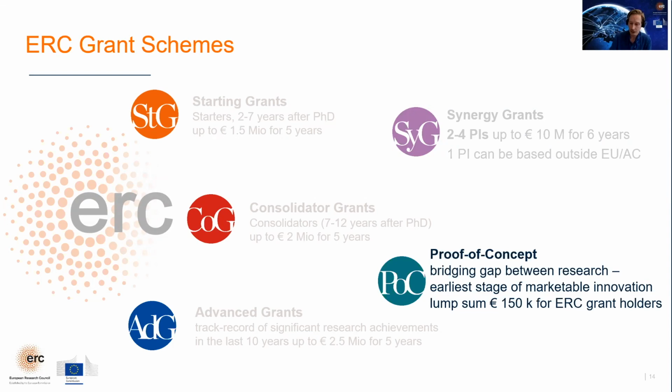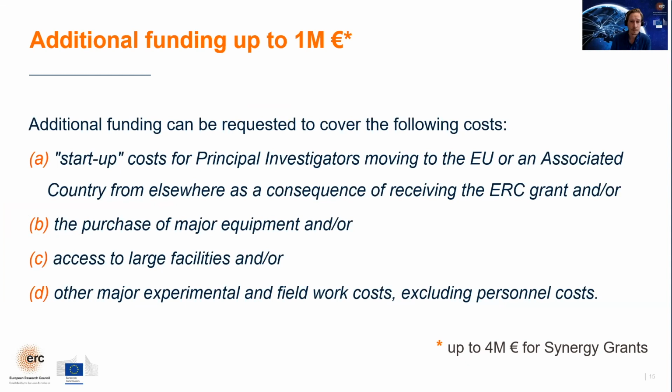Now, I already mentioned before, you can also ask for additional funding up to 1 million euros, and that would be up to 4 million euros for synergy grants. And what we understand for what kind of costs can be covered under those additional funding requests. They can be startup costs for PIs that are moving to the EU or an associated country from elsewhere. They can be used to purchase major equipment or access to large facilities or do major experimental field work. So a large variety of options, as long as they're justified, of course.